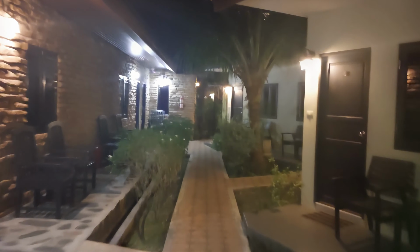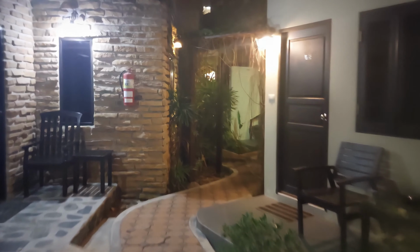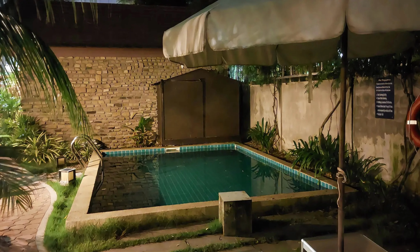And my room is just further down here. Just through this bit here. And so this is the pool. Sorry, it's a bit dark. But I'll put a picture of the daylight version so you can get an idea what it looks like. And that is my room. So let me open up and then I'll show you.